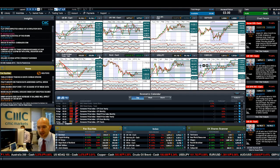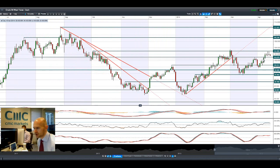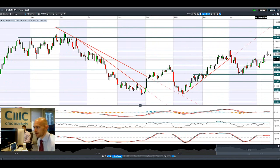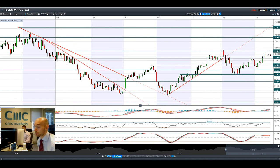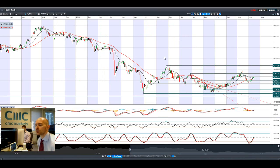Okay, so let's jump on to West Texas crude, and long leg candles again. Beautiful support, beautiful potential resistance right here at 105. Two doji formations right now. We're actually negative for the day. Next potential support, and we'll see where this is drawn from, off the tip of that candle right there, at 103. Okay, so those are the strategic levels for crude.